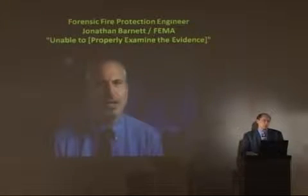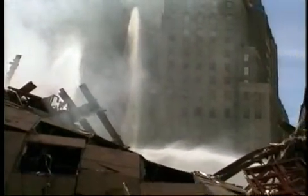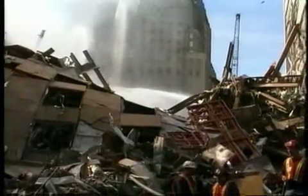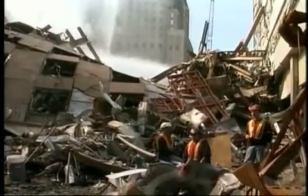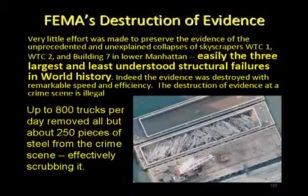Let's listen to what real investigation should have been performed. Normally, when you have a structural failure, you carefully go through the debris field, looking at each item, photographing every beam as it collapsed and every column where it is in the ground, and you pick them up very carefully and you look at each element. We were unable to do that in the case of Tower 7. Why? Because all the steel was removed before the report came out. In fact, 800 truckloads a day.